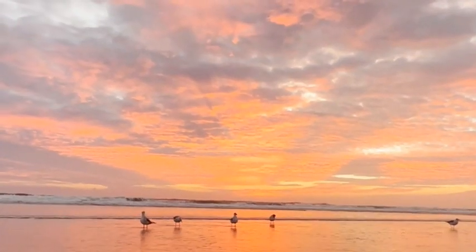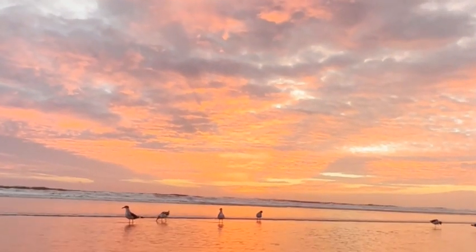I love visiting different parts of the state of Florida, and I happen to be in Daytona Beach because my daughter has a volleyball tournament this weekend. And of course, I'm never gonna miss a good walk down the beach. And when you're on the east coast of Florida, you get to wake up to the sun rising, which is what I'm doing right now.